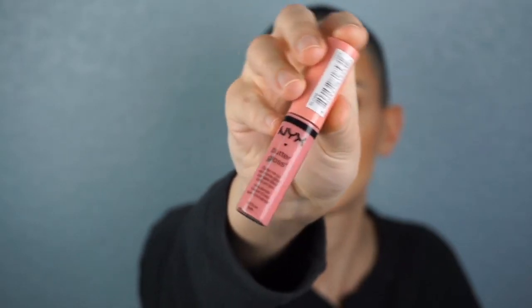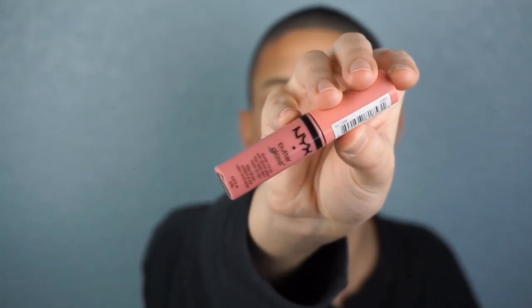Then I'm going to use this NYX Butter Gloss. Of course, oldie but goodie, and these lip glosses smell like cookie dough, so if you have a significant other that hates when you get lip gloss on them, they might actually like this one.